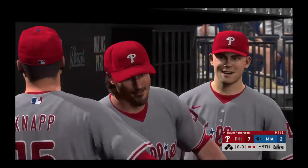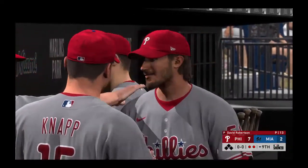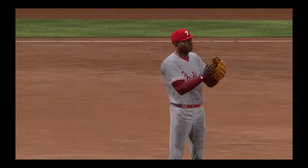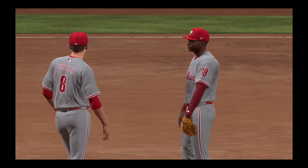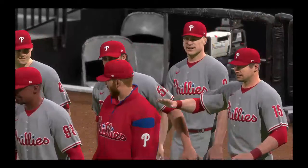You might think it's just another win, but it's awfully hard to win in this game, especially on the road. But they find a way to get it done, and they should be very happy with this performance. And this evening's ends at a 7-2 finish. The Philadelphia Phillies took the lead in the 4th and held on until the end. Zach Eflin gets the win on the mound, his first of the year.